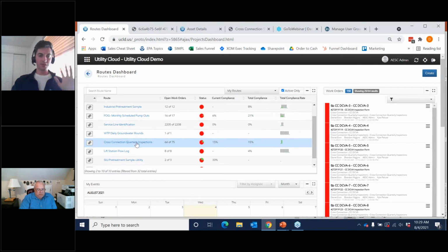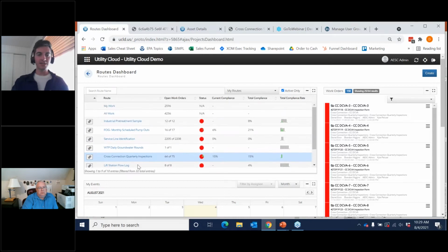So again, we'll just scroll through this, but as you can see here, we have a bunch of different things. We have FOG inspections, lead and copper program, all that stuff. But in this case, looking at the percentage of the tasks that we want to perform over a given period of time, how well are we doing against that? In this case, 15%. You can drill in and see the scheduling of that.